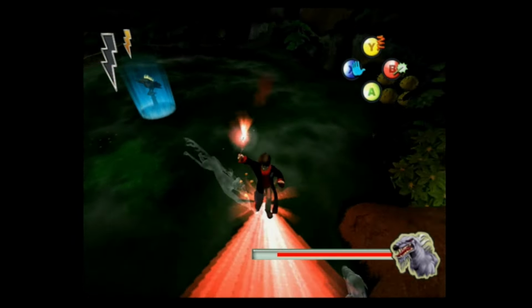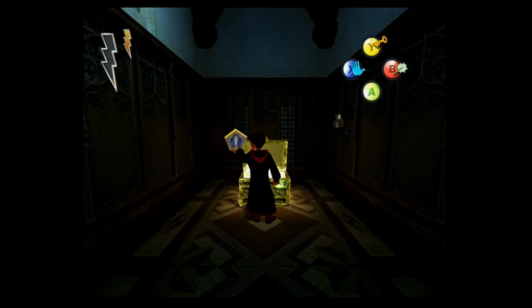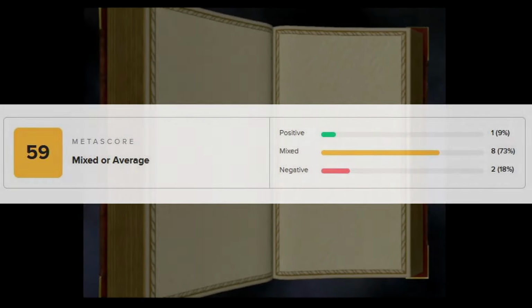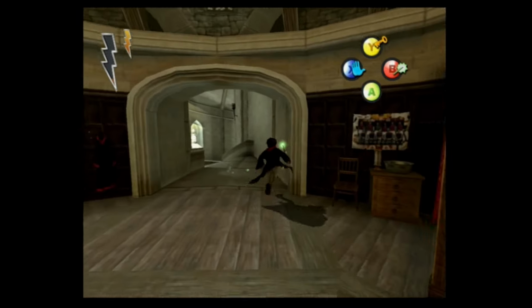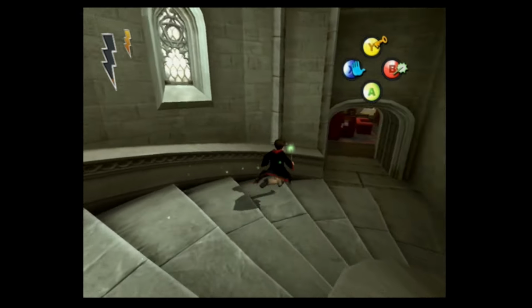Harry Potter and the Sorcerer's Stone was released in 2003 and received mixed reviews from critics. According to Metacritic, it has a score of 59 out of 100, which is considered mixed on their website. Older reviews might suggest the game was easy for children to understand, but suffered from numerous bugs and a lack of polish that held it back.